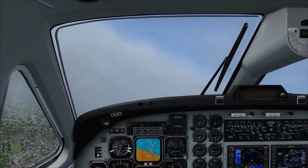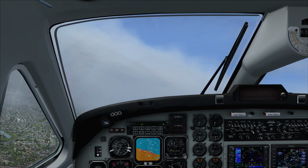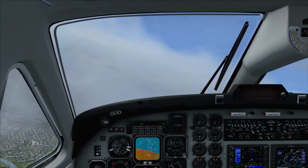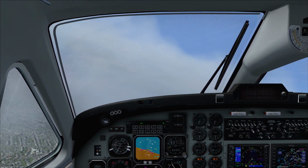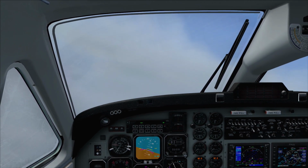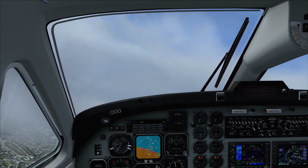Right, these are these low clouds that the weather report told us about. So I'm hoping we can climb up through these and it'll be nice and stable. Passengers aren't going to get that much of a sightseeing tour today due to the sheer amount of clouds that are around. Continuing to turn.